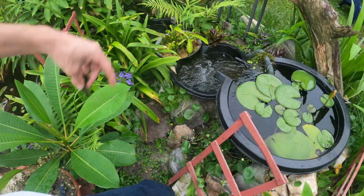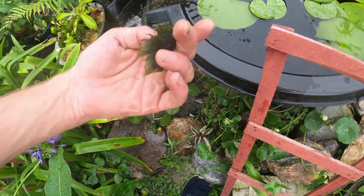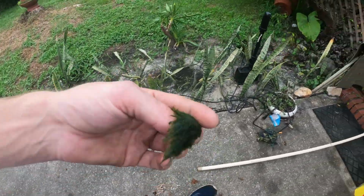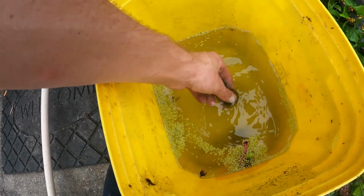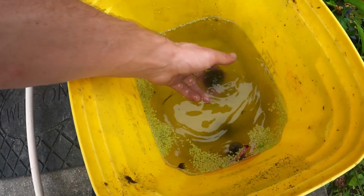Damn. What if I get snails out of this? I may keep that. I may hold on to it. I bet the tadpoles will eat it. In fact, I can get the snails out of it. There's still a few inside it. Yeah, I'm gonna do that right now. I'm gonna go put that in there.